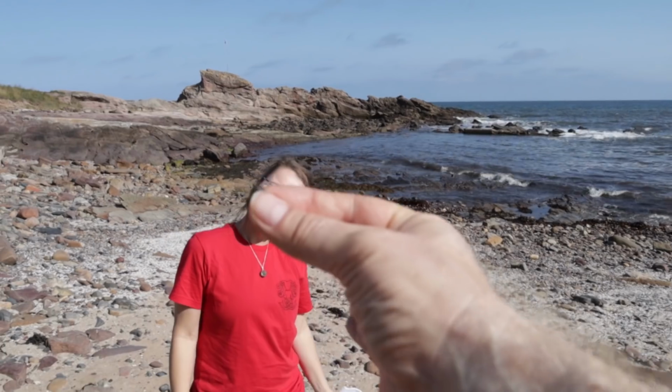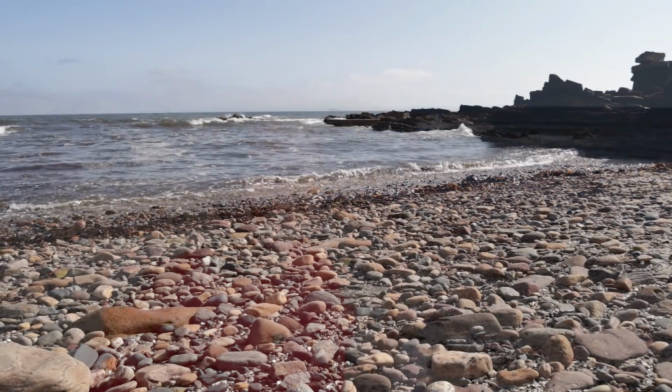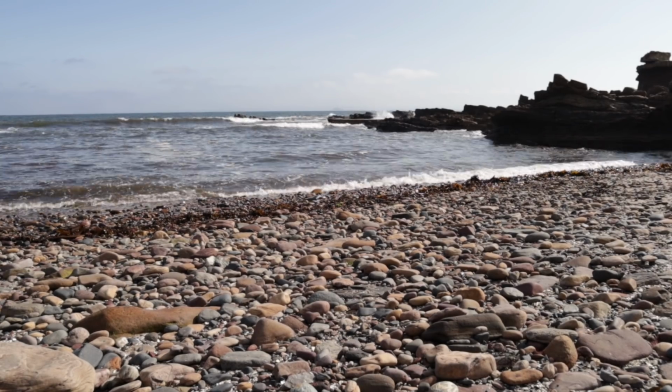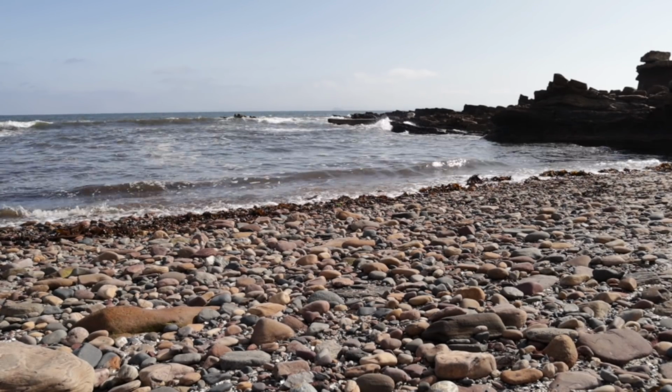I have found a piece of darkest green. Oh, cool. Very cool wee piece actually. Yeah, very nice. Let's take a look at what we found today. We didn't find that much, but it's a gorgeous little cove. It is, it's been a beautiful day. The sea is incredible here, it's absolutely beautiful. It really is. You could just sit here with a book and just forget about the world. That sounds like my plans for tomorrow.